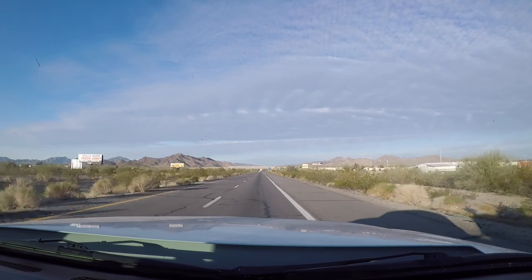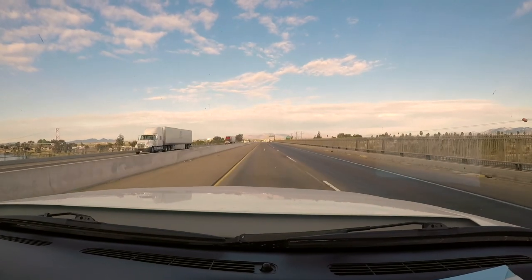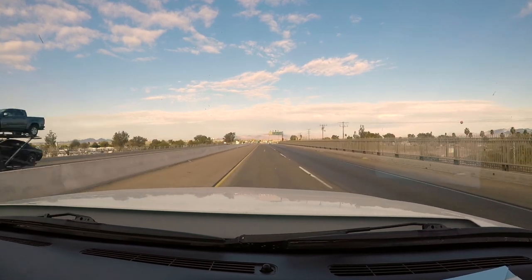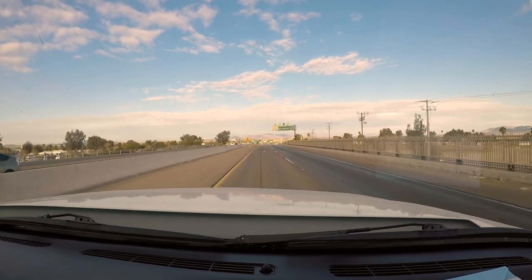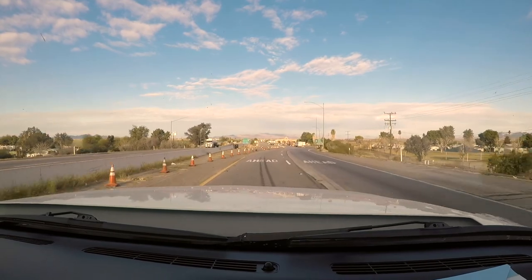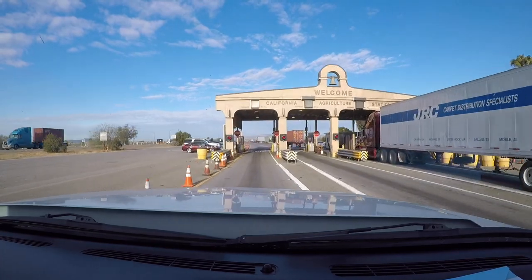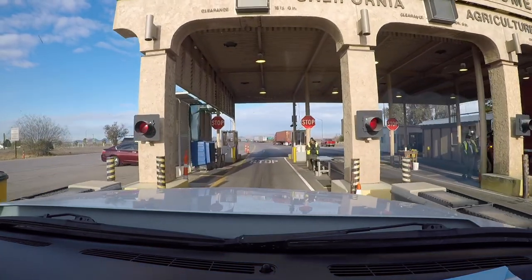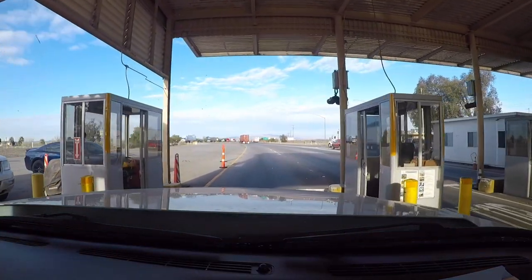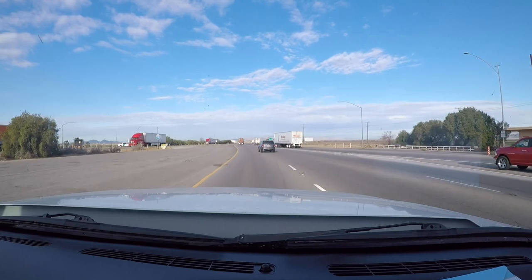Well, not the Joshua Tree. Finally getting to California. I'll show you the California line here in a minute. California state line. Inspection station. Woo-hoo! All vehicles must stop. What's this all about? Welcome to California. Yay, yay! Agriculture inspection station. All set? Good. That was easy.